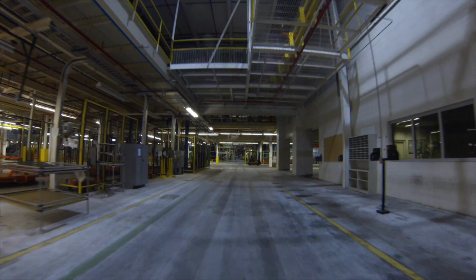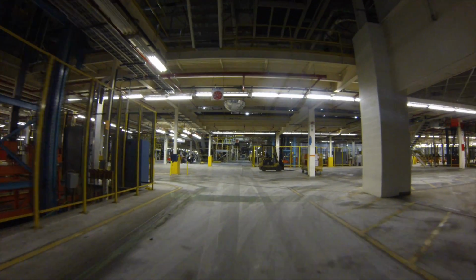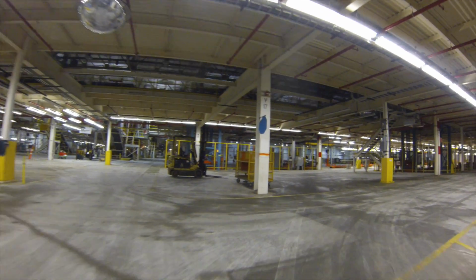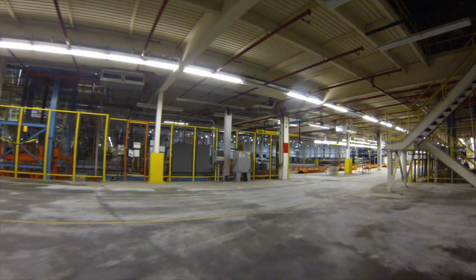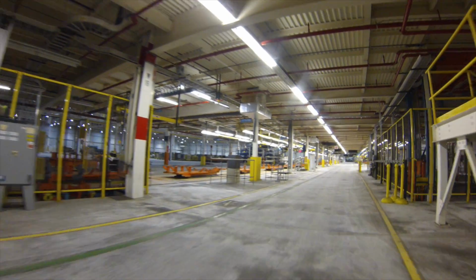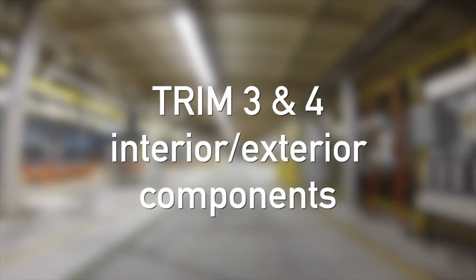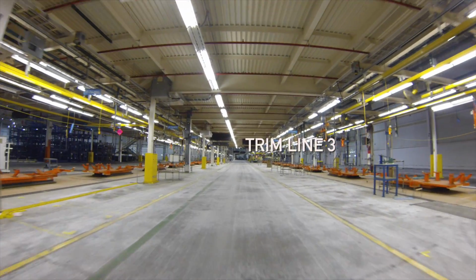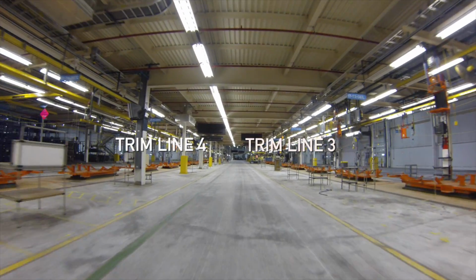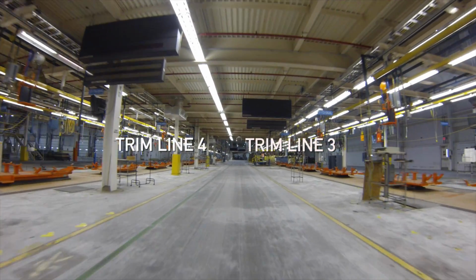We're coming to the end of trim leg 2 now. It's going to go again up an elevator, cross over the line above us, allows us to drive through and not have dead-ended aisles. And now we're going to come down the elevator and start trim leg 3. Trim leg 3 will be a continuation, more interior trim components, and now we will start to put on some of the exterior components. Painted panels.